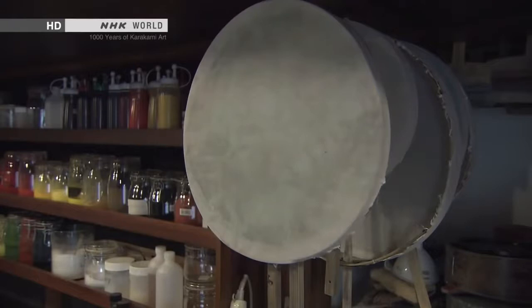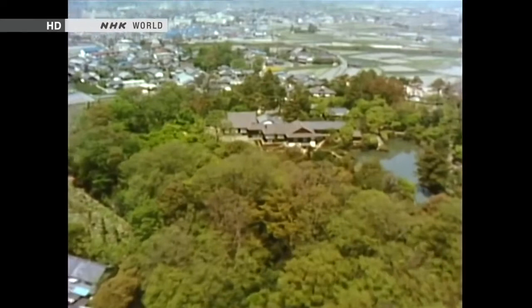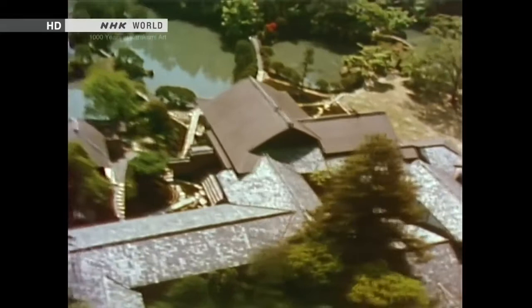Then, a big opportunity came Kenkichi's way. It would change his approach to Karakami making. In 1976, a major renovation began of the Katsura Imperial Villa. The villa is a national treasure. It was built in Kyoto in the 17th century as a vacation home for the emperor. It's a masterpiece of Japanese architectural beauty.